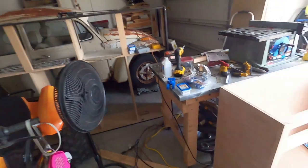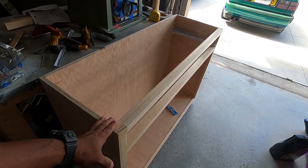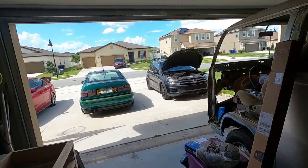Boy, I tell you. I'm in the middle of building a rolling butcher's cart for the kitchen, but I'm not sure why, but I know why it didn't happen, because I didn't reset the oil service thing in the Tiguan. But anyways, I'm going to change the oil because this probably has close to 3,500 miles. I had to let the car cool down because it was burning hot. So we're going to do the oil.